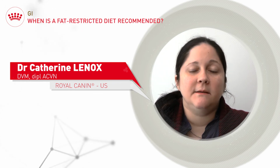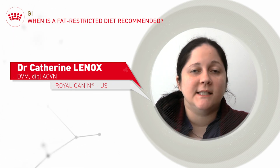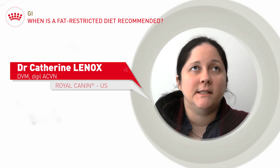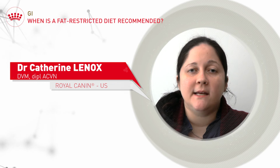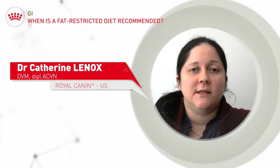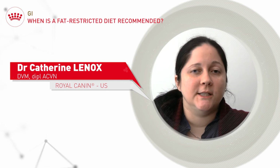I'd say they need to be fed a fat-restricted diet for at least a couple weeks, if not longer, before doing a very slow transition back to a moderate fat diet. I wouldn't feed anything too high in fat after a pet's had pancreatitis, even if it was the first time. I would make sure that it's moderate fat, and I would make sure to do a 2-week transition.